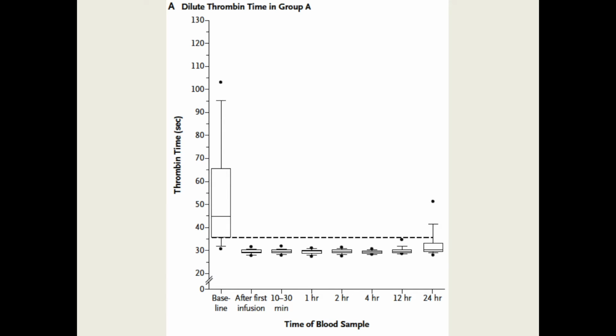Now, these data are from the study that just got reported, the pilot phase of the REVERSE-AD trial. And I said the drug just got approved, a week ago or so. Here are thrombin times, and they all stayed low. One dot came up at 24 hours, but if you look at the rebound, it's really not that much. It's not a significant level of drug. So very effective, very fast in neutralizing.